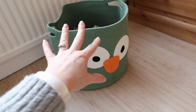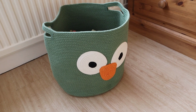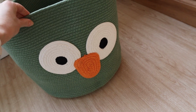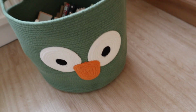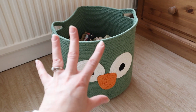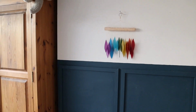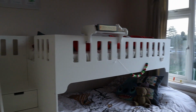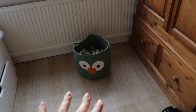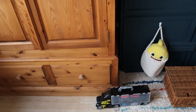But this used to be in a Tesco bag and I was like, that's just so ugly. So the last time we went to IKEA, we picked this super duper cute, I think it's an owl, maybe a duck because of the beak, I'm not sure, but it's super lovely. I love the green. It goes really nicely with the colourful scheme of my son's room. I wanted bold colours, lots of colour for my son's room, and I think it goes really nicely here too. So if you want items to chuck things into, or rather a basket.